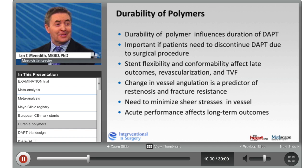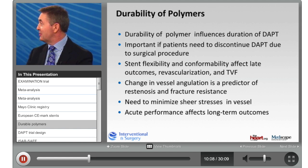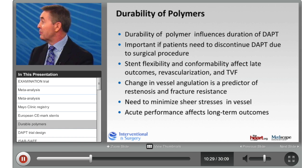Can I make one subtle distinction there? I think you're right about the shorter duration of dual antiplatelet therapy, but we also need to reduce or diminish the perception of dependence on dual antiplatelet therapy and the angst associated with that dependency, because most of these patients are ending up having some form of surgical procedure. As you know, being in your role in the Resolute studies, somewhere around 15% of patients have a surgical intervention that was unplanned.